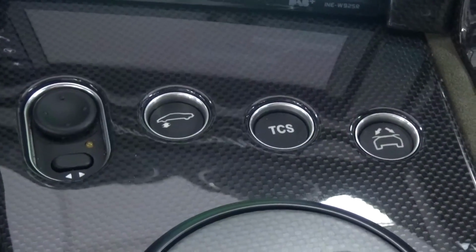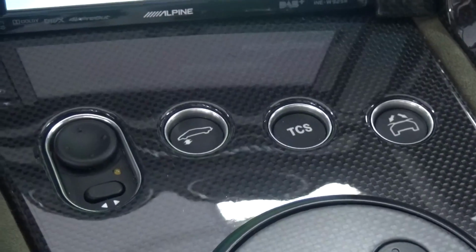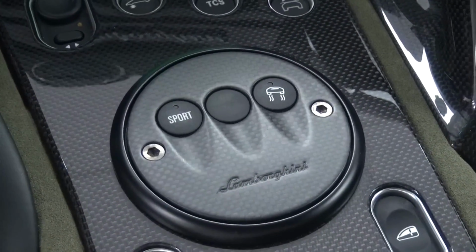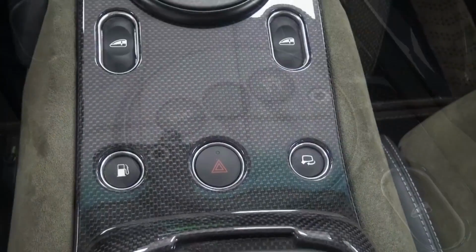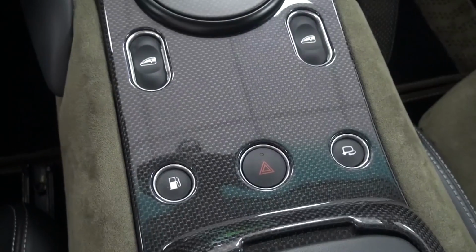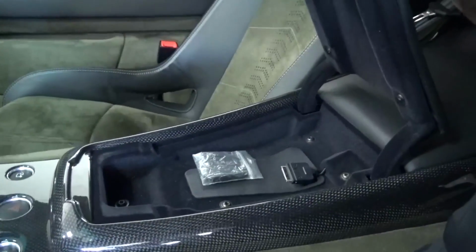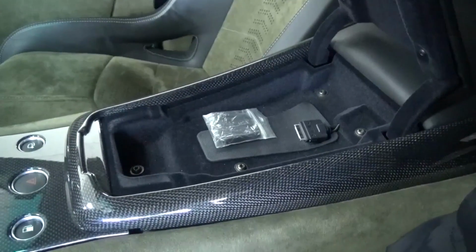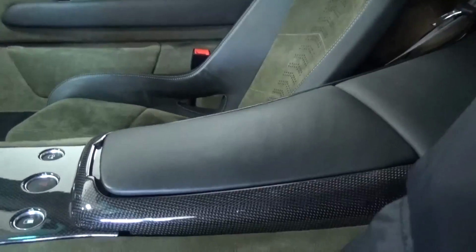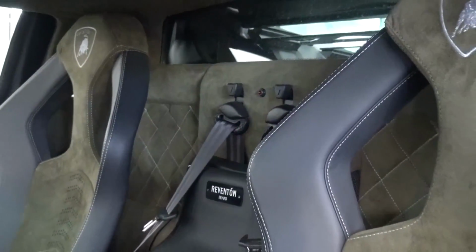The buttons to the front of the central panel are for the exterior mirrors, vehicle lift, traction control, and external rear flaps. The round panel has a button that enables the car's sport mode that makes the Reventón even more aggressive. The final buttons on the central column are for the fuel cap, hazard lights, and enable the folding mirrors. At the rear of the central column there is a small storage space that doubles as an armrest. The seatbelts extend from the centre instead of the sides.